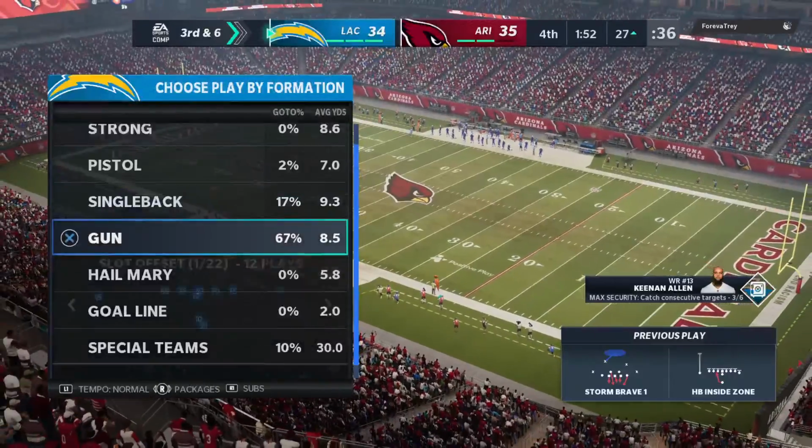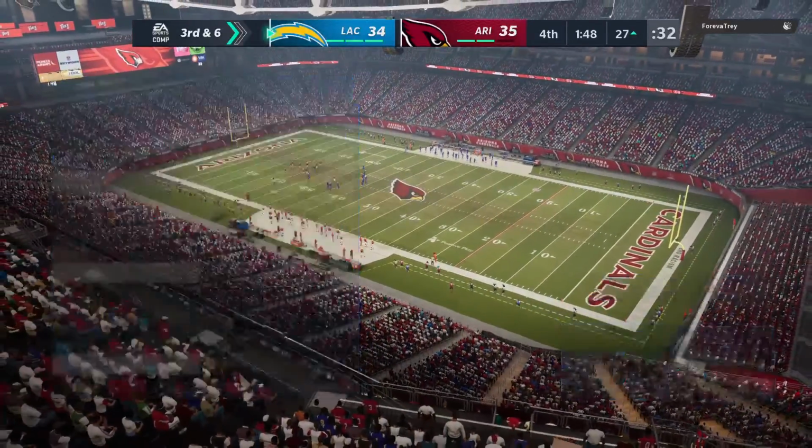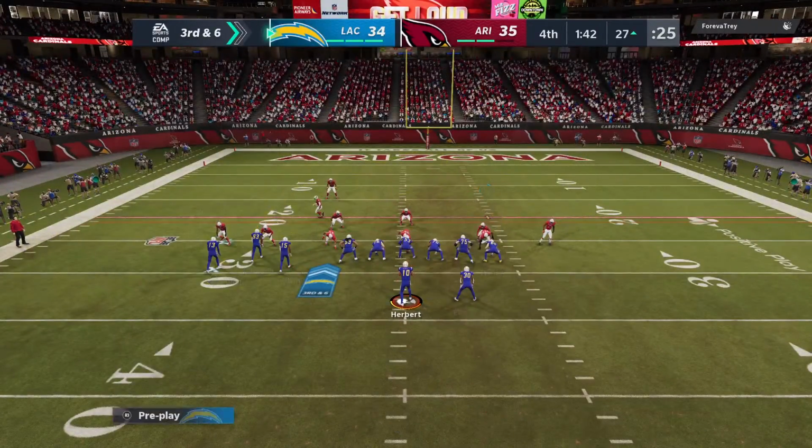It's 3rd and 6. I like it. I like the call. Still an opportunity to run the football and chew up a little more time off the clock. 3rd down. They've got to get it to the 21 here on 3rd down.